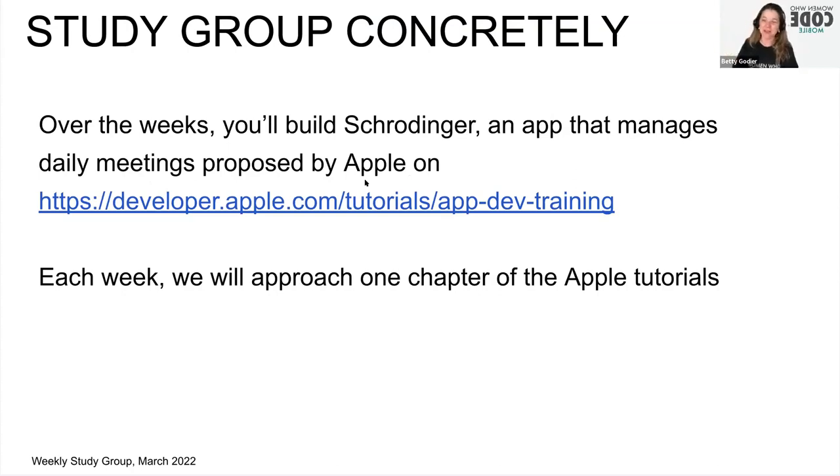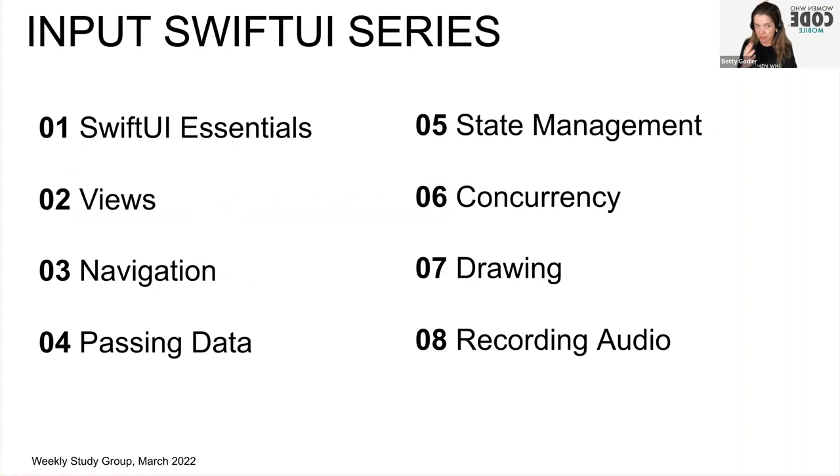The goals, concretely: over the weeks, we will build an app. It is called Schrödinger, and it's an app to manage daily meetings, Scrum meetings. Here you can find the link. Each week we will approach one chapter of the Apple tutorial. I will show you exactly the input of this SwiftUI series. The inputs are the chapters, the weeks: 8 weeks, 8 inputs, 8 chapters.